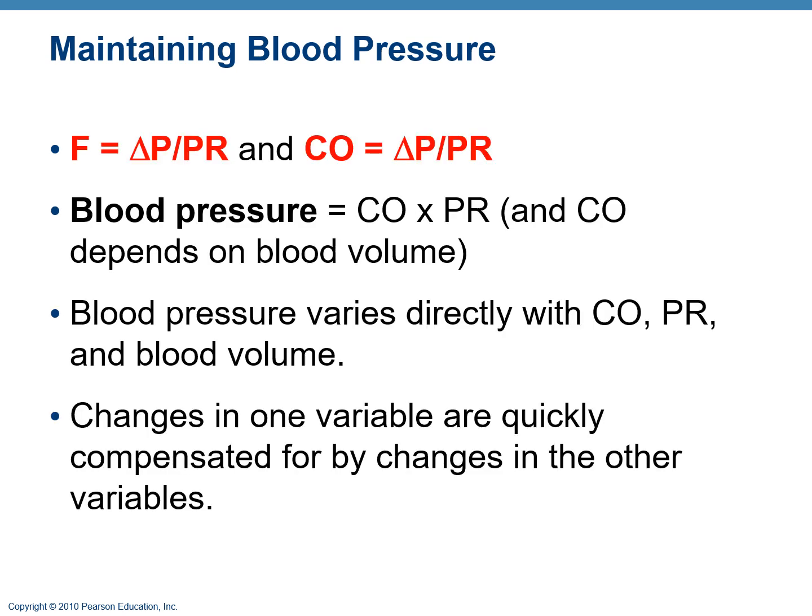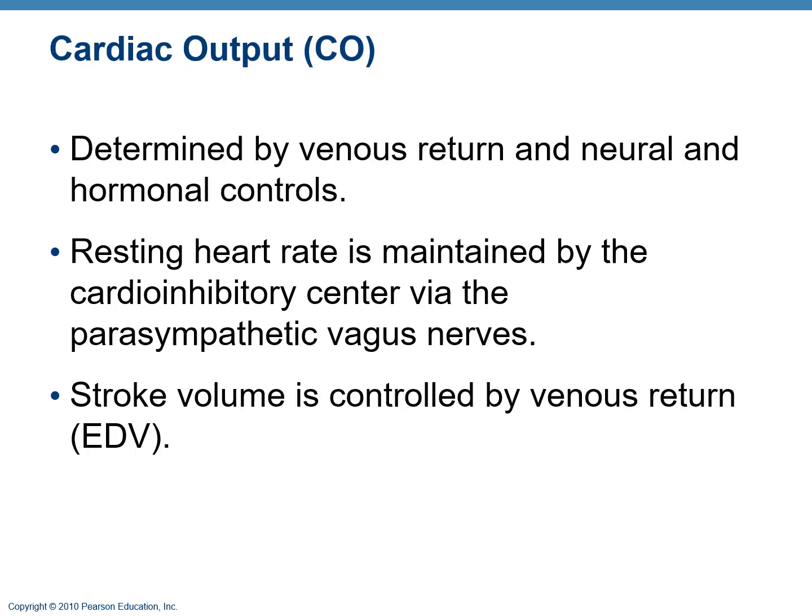So blood flow is equal to the change in pressure from one part of a bed to another, divided by the peripheral resistance, and the cardiac output is related to the same. So blood pressure is cardiac output times resistance, and cardiac output depends on blood volume. Blood pressure varies directly with cardiac output, peripheral resistance, and blood volume. Changes in any one of these variables the body tries to compensate by changing the other variables so long as it can. Cardiac output is determined by venous return as well as neural and hormonal controls.